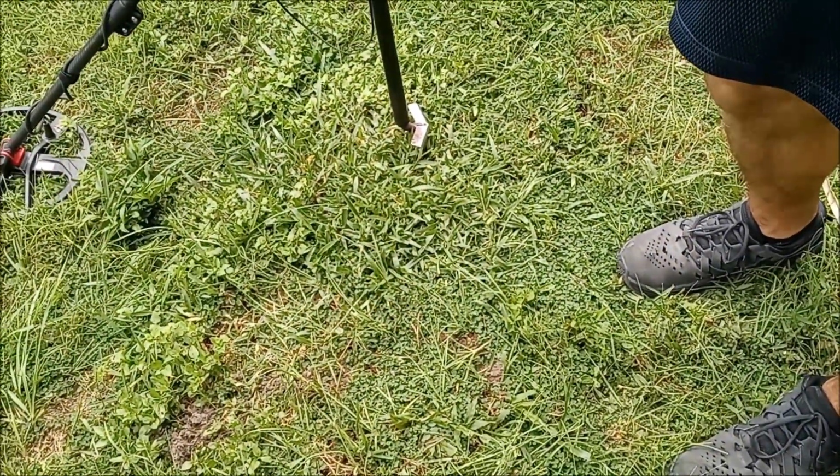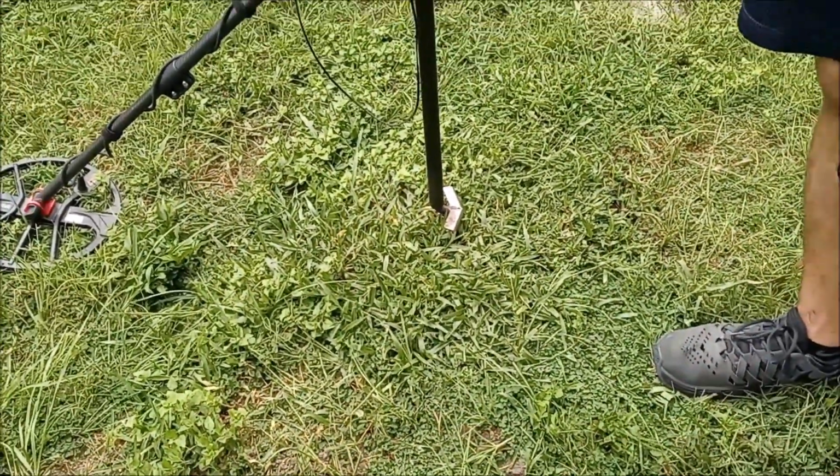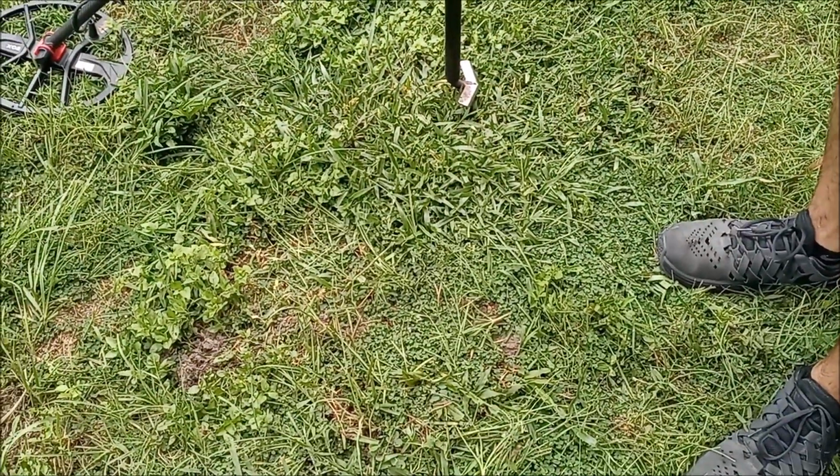Nice. Alrighty. That's the next oldest coin. Actually, that's older than my... You got the Indian. Yeah, that's right. The Indian's the oldest coin.